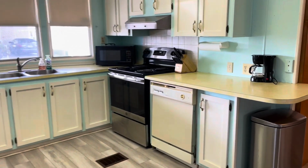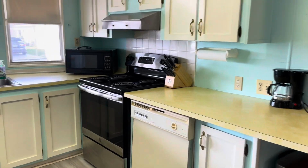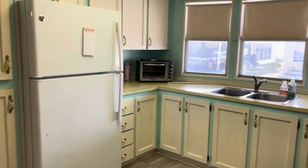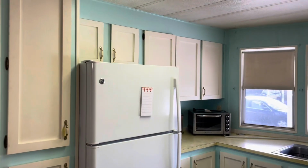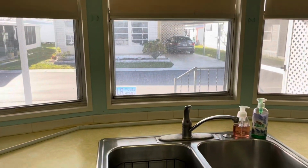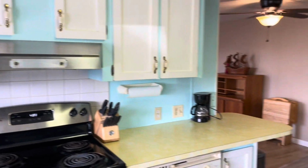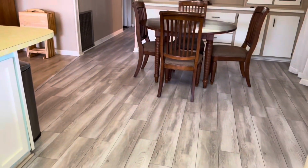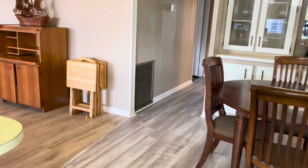Nice big kitchen. Lots of cabinets. Plenty of workspace, double pantry, the floors are done, vinyl flooring, I believe it's vinyl flooring throughout.